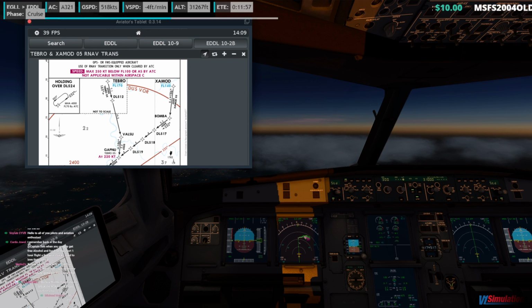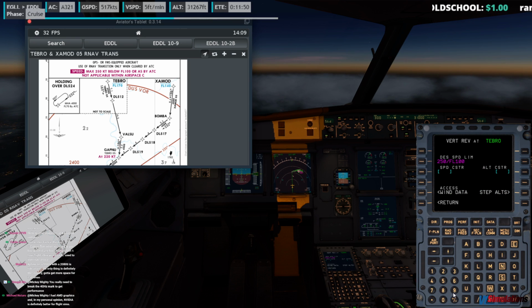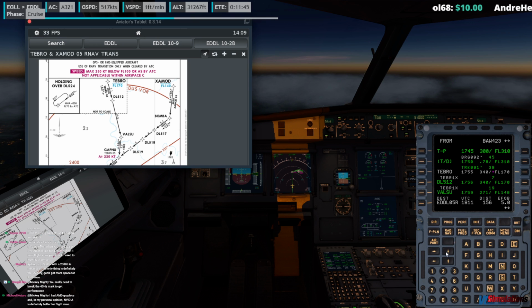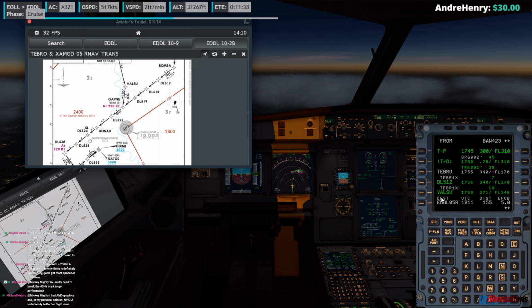We're going direct to Tebru. That's at or below 17,000. Enter destination data. We're going to do that right now. Tebru altitude constraint is 17,000. We'll put that in the box right there. Altitude is fine. Tebru's at 17,000. Then we come all the way down. Gapnu is 220 knots. That's in the box.